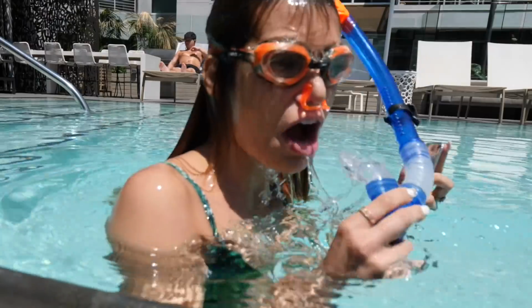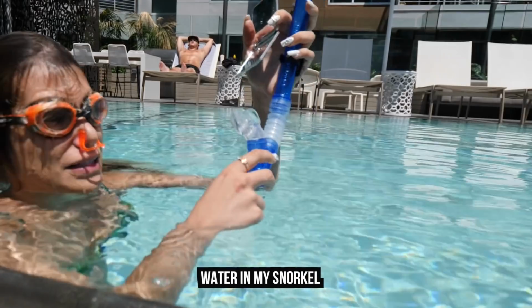How do people do this? Water in my snorkel. I feel like I'm drowning.